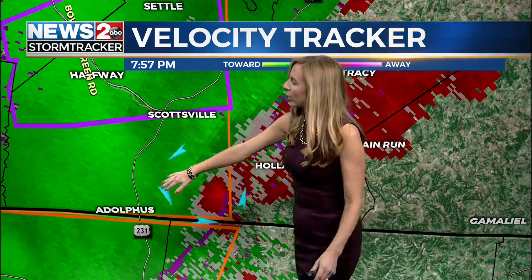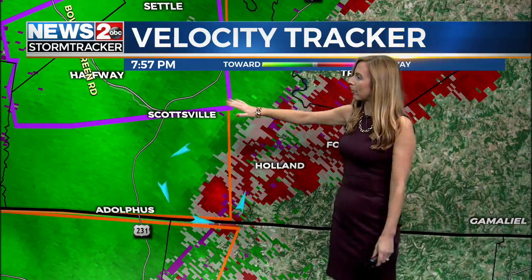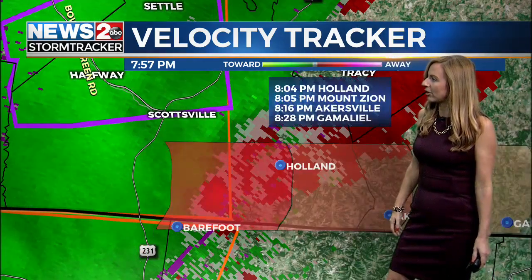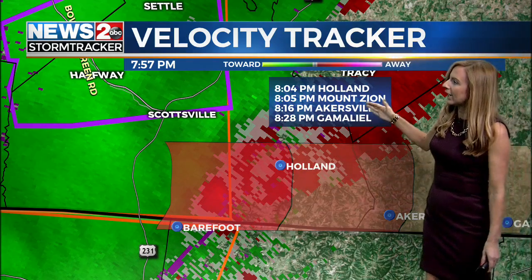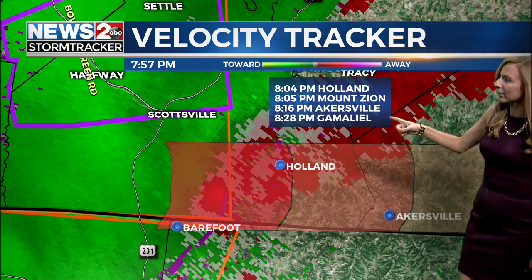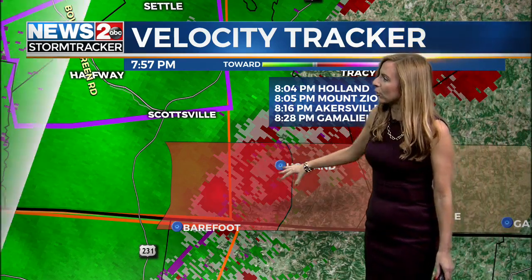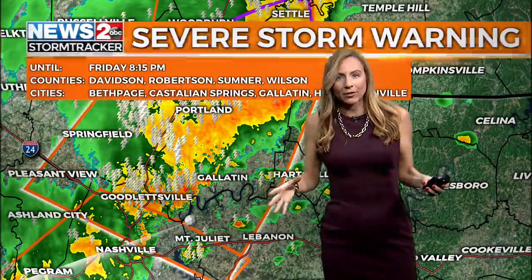It's just now east of Adolphus, so you are okay. And it really is out of that purple polygon. It's down to the south here where I'm starting to see that tightening up of the rotation. It has gone past, but some town names in the path would be Holland, Acresville, and Gamaliel. You're in the path of this at 8:28, so probably in less than half an hour if this holds together, but it may just become a severe thunderstorm warning because it has weakened or broadened out the rotation.